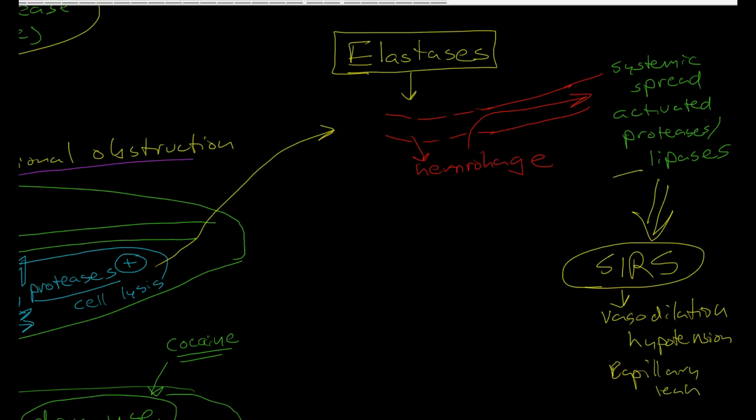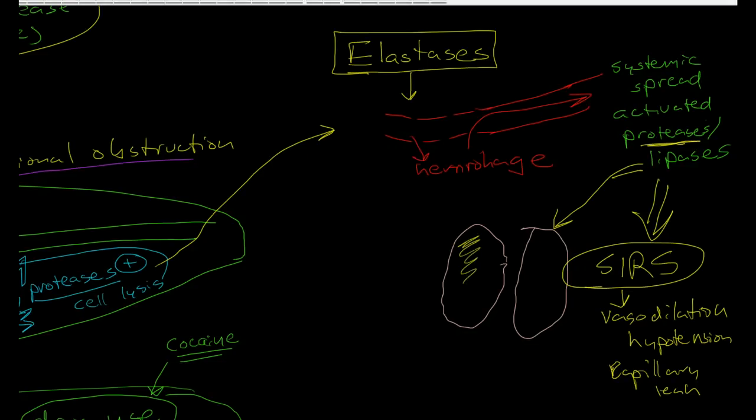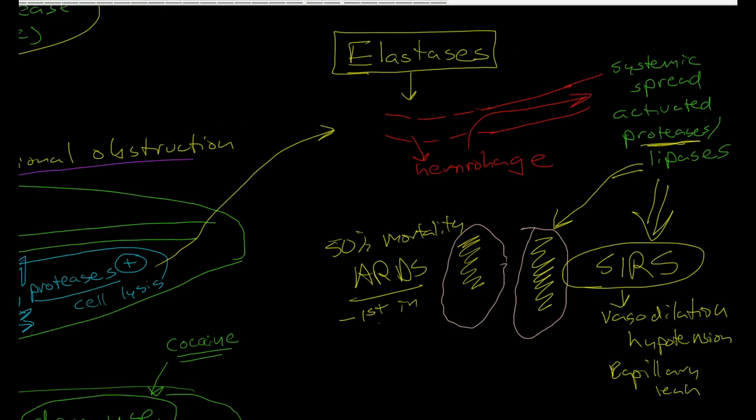Now, interestingly, the lungs are a highly vascular organ, and they're sort of first in line for venous return to the heart. So many of these proteases and lipases go directly to the lungs, and you end up with very severe ARDS. In fact, of the mortality of severe pancreatitis, 50% is due to ARDS. And this is just because the lungs, first of all, are first in line from the pancreas, and second of all, they are more vascular than any other organ.